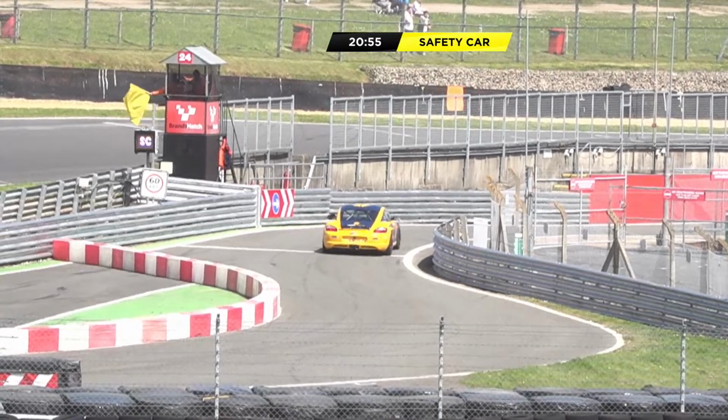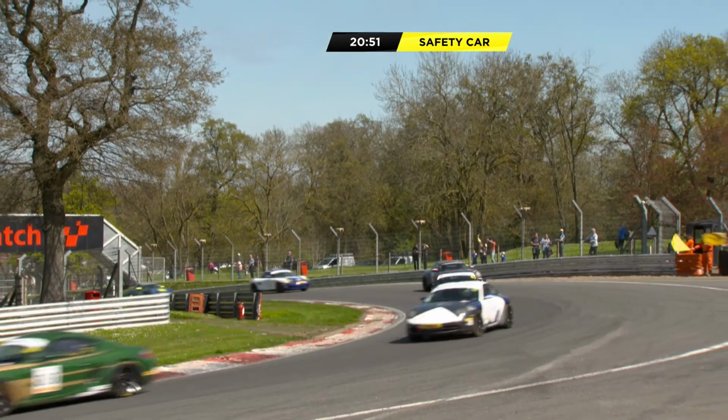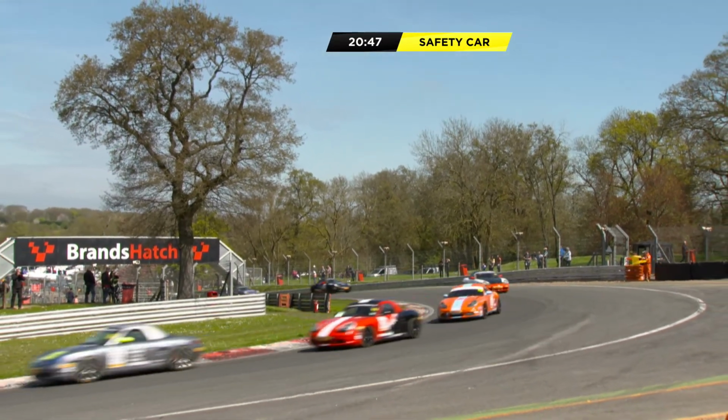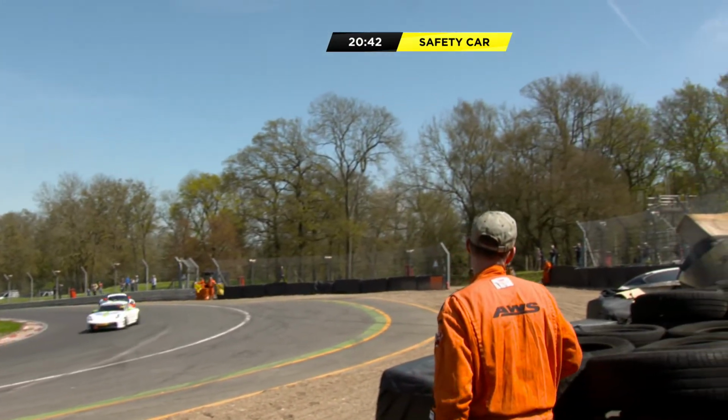Into the pit lane we get somebody making their way. That looked like it was Vince Blacker that was heading in towards the pit lane, so he has clearly got some sort of issue. We've got the car at Paddock Hill Bend that Piers was talking about to sort out, and the car that's in the barriers at Druids. I'm delighted to say the driver is out and is okay.